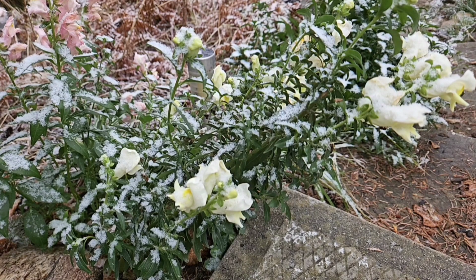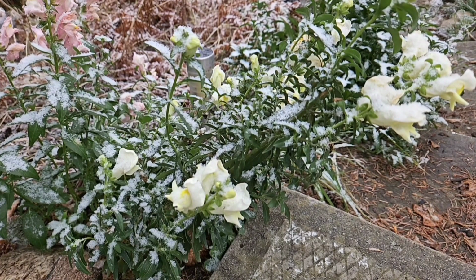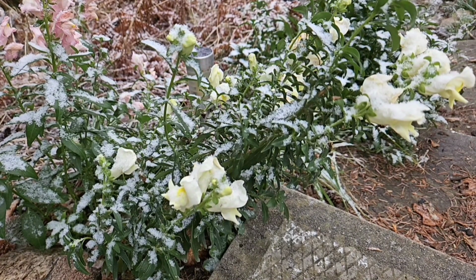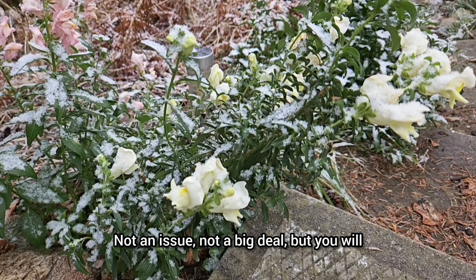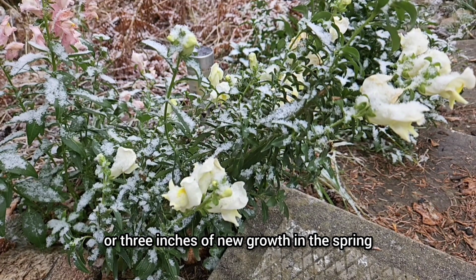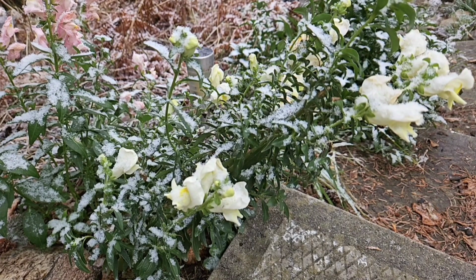Okay. Thank you very much. And you're going to find some bleeding going on right now. At this time of year, when you cut into a maple tree, you'll get some bleeding. Not an issue, not a big deal, but you will. If you want to avoid the bleeding, wait until you get about 2 or 3 inches of new growth in the spring, and then cut it, and it won't bleed. Oh, okay.